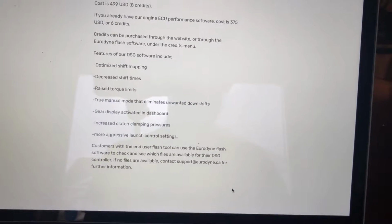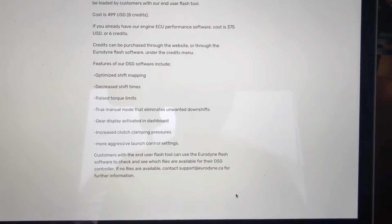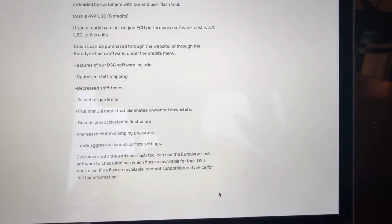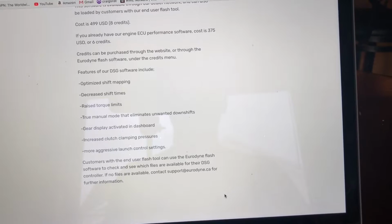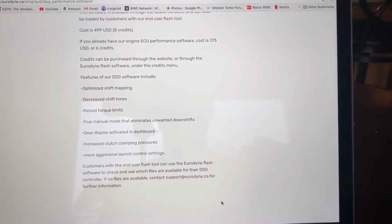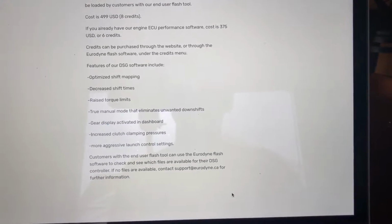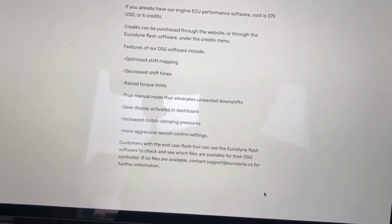Gear display on the dashboard. This is something that's kind of nice. I'll see when I install the tune, but the way it makes it sound, and I've seen, when you're just in normal mode driving around in automatic mode, it'll show the shifts as they happen, like 1, 2, 3, 4, 3, 4, 6. As it's shifting through, it'll show you in the display, where it normally just says drive, reverse, park, neutral, it'll actually say what gear it's in. So that's kind of cool.